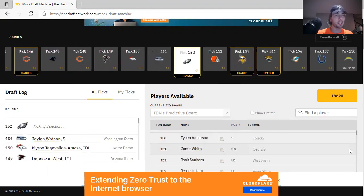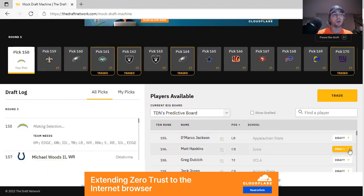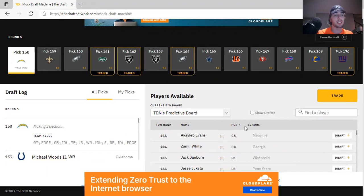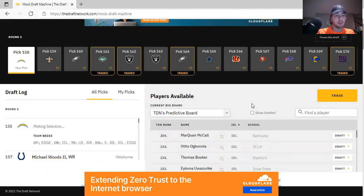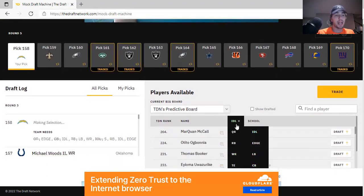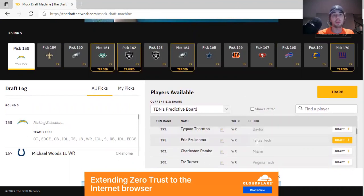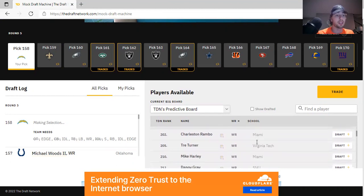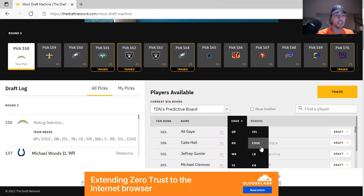And with our next pick, we have to really be considering a couple of things. Nose tackle is one that I want to look at. I don't know if we necessarily have a guy that can be a producer right away. We will come back to that, though. I'm also looking for another depth wide receiver. Justin Ross is still available. That could be an interesting name to bring in potentially. So definitely keeping that in mind. Another rotational edge never really hurt.